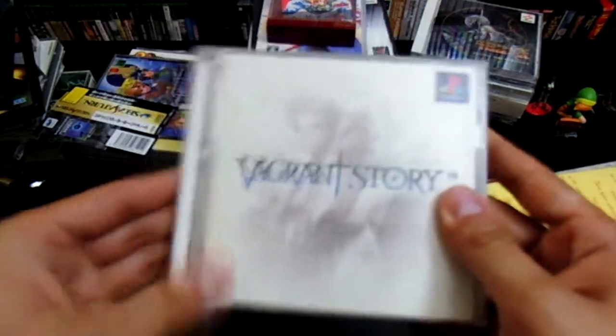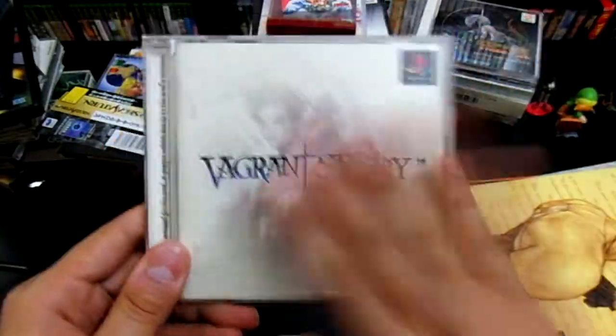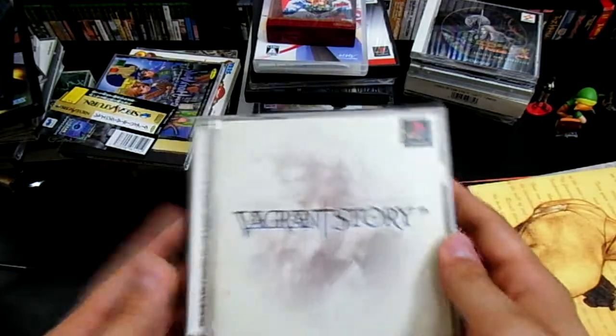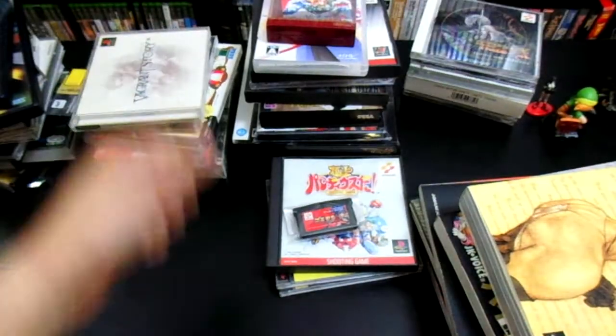And Vagrant Story for the PlayStation 1. $3. Case is a little dirty, but it's fine. I also have the English version, but I love this game so much, so I just wanted to have the Japanese version too, and the price was right. Great music by Hitoshi Sakimoto, who worked on Final Fantasy Tactics and I think a few other games, Final Fantasy 12 perhaps, but yeah, excellent game. Alright, that was $3.